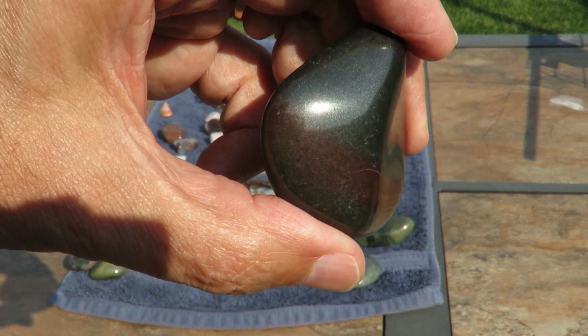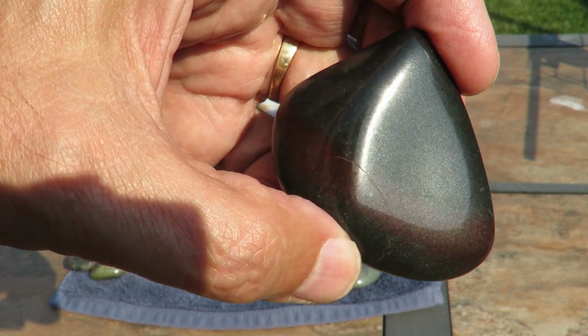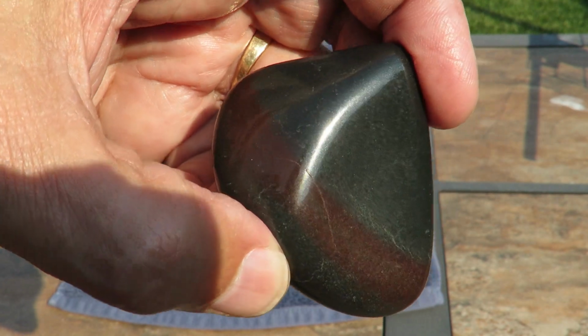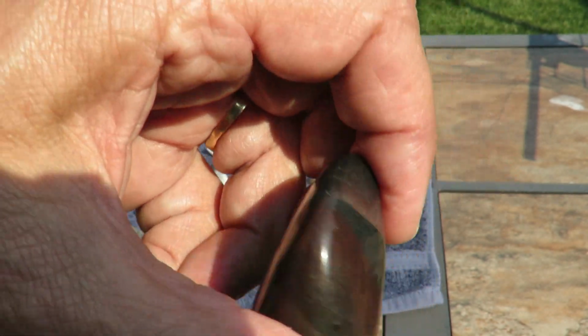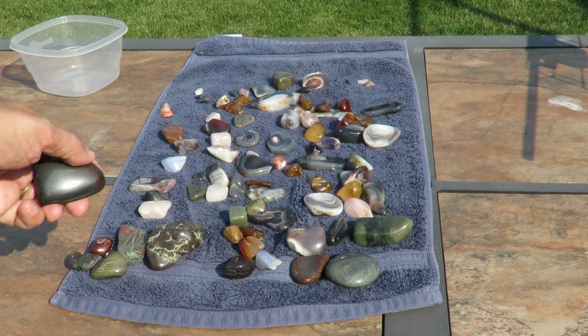I found some new ones now that have more bands all the way through them and a lot more, but they're just going through the first stages in the tumbler right now, so those will be coming soon. But pretty neat.